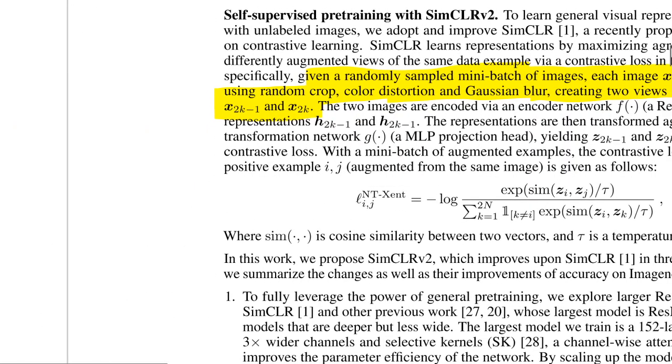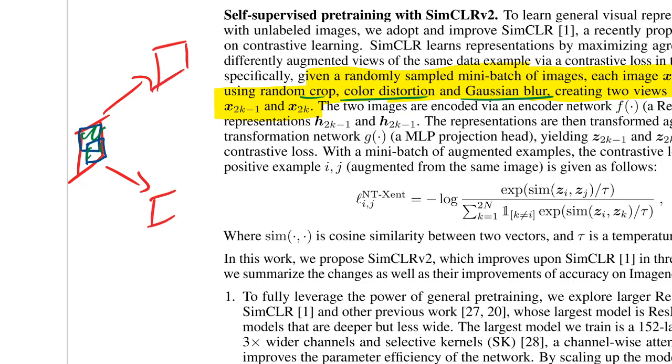Okay, so you have an image in your mini batch. Each image you take and you make 2 versions of it. And each version you random crop somewhere. So version 1 could be random cropped here, version 2 could be random cropped here. And then you put some Gaussian blur on it and so on. So a little bit of, as you can see, random crop, color distortion, Gaussian blur. So what you'll want is 2 different versions of the same image. Each of these versions has been augmented in a different way, cropped in a different way, blurred in a different way. It's 2 slightly different versions of the same image.